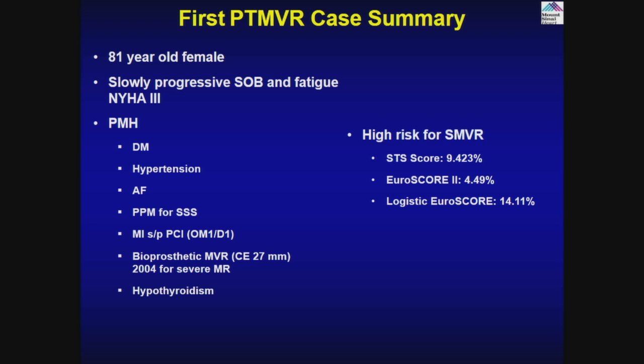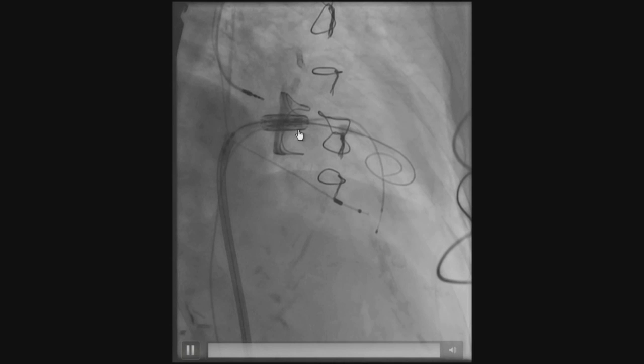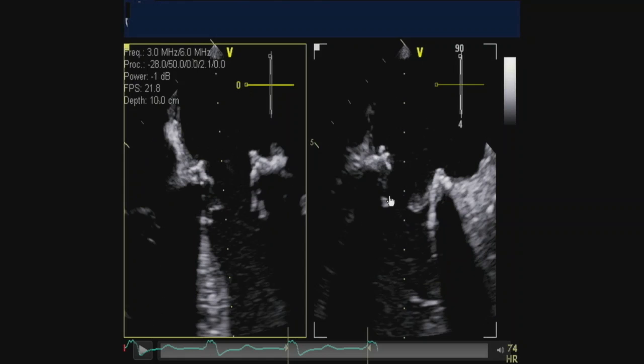So this is a case that we did here, an 81-year-old female with shortness of breath, NYHA class 3, and a bioprosthetic MVR, STS score of 9.4. The bioprosthetic valve, you'll see, has both mitral regurgitation as well as stenosis. Again, transseptal, get your Sapien valve across into the previous mitral bioprosthesis, and you inflate.